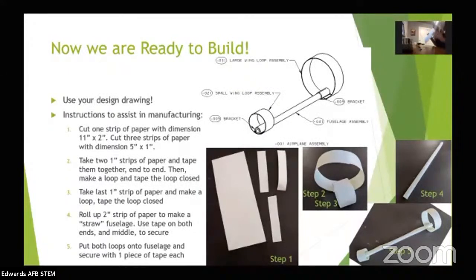So we take our paper again, bring it over here, and measure 1 inch, 1 inch. Let me draw a line. Our other line. And take the scissors and cut it. So we have another 1 inch piece of paper, and you will measure 5 inches. And cut.